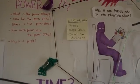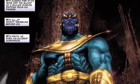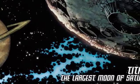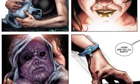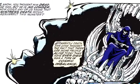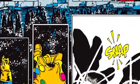Doesn't like standing up. In the comics, Thanos is a member of the Eternals, a race of genetically engineered superhumans who colonize Titan, Saturn's largest moon. Incredibly intelligent, uber-powerful, and born deformed thanks to a mutant gene, Thanos is absolutely obsessed with death, the actual personification of death. Hoping to win her love, Thanos destroys half the universe with the help of the Infinity Gems.